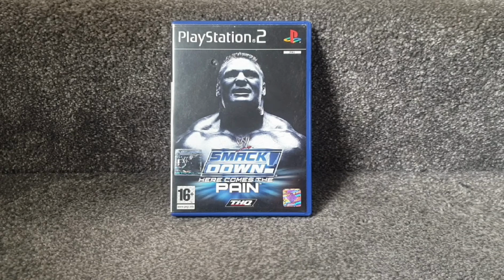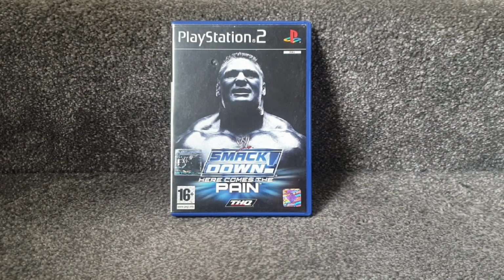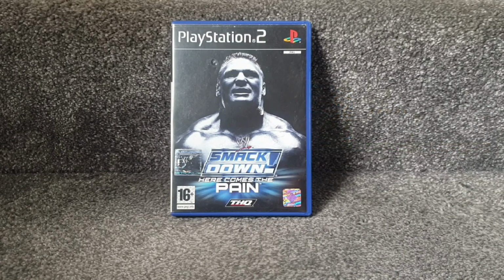However, the other item that I picked up along with this copy of SmackDown Here Comes the Pain has already passed through my hands. I would try and include some sort of visual on screen, and that was Peppa Pig the game for the Wii. I did get my phone up whilst I was there. I did check the trading value of it, as I try to do when I'm in there, and for 25 pence I managed to get a £3 trading value, as you will see. So that's already passed through my hands, because a week later when I went to Harlow I did a CEX trading bundle and I put it in amongst that.